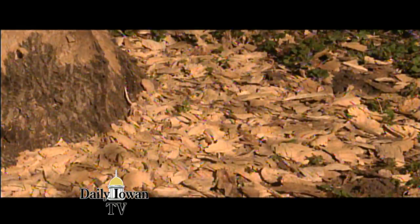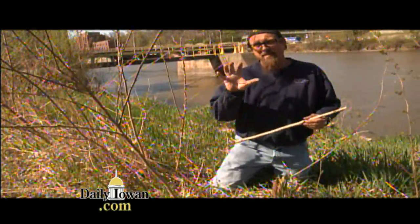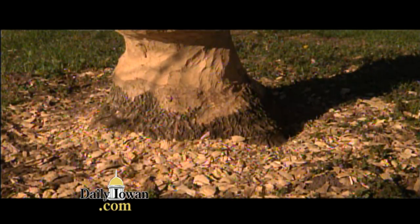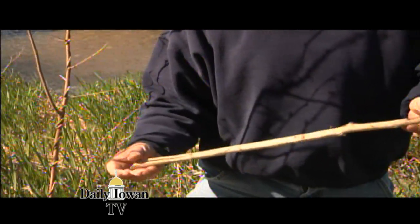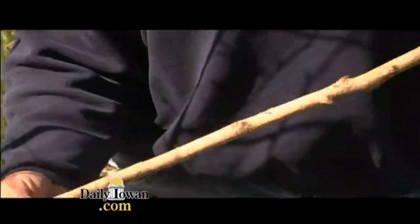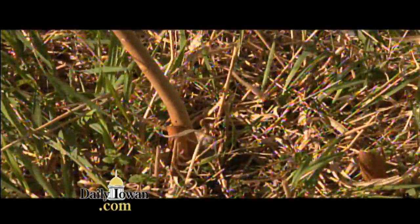Dahl also explains why the beavers are doing this in the first place. I think there's a misconception that people think that the beavers eat the trunk of the tree, and what they're doing is they are gnawing through the trunk of the tree to get to the top. The size of branches they want are like this. This is actually a branch that they've stripped the bark off for food. This is what they store over the winter for food. They're creating next year's food source by cutting it off.